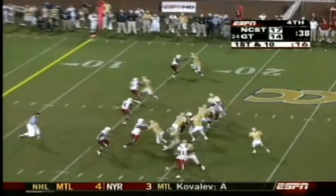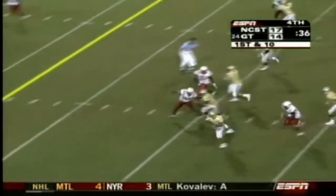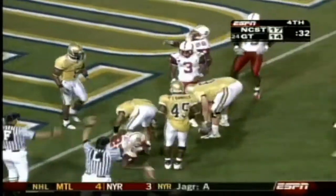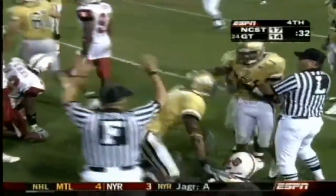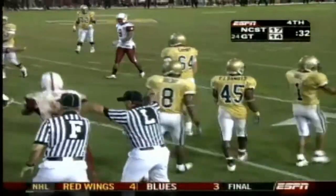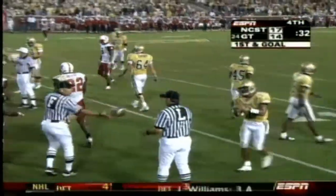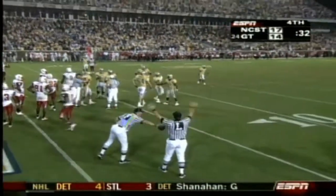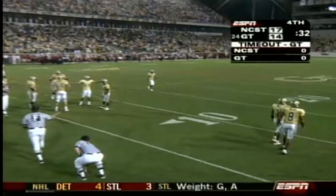Calvin Johnson, one of the best receivers in the country out there. Ball's going to run. 15 to the 10. Going forward. He's down at the 3-yard line. 32 seconds. A first down converted. Ball's going to take the final Georgia Tech timeout. Chan Gailey will manage these last few snaps here to make a decision.